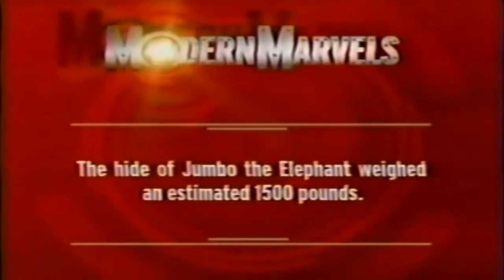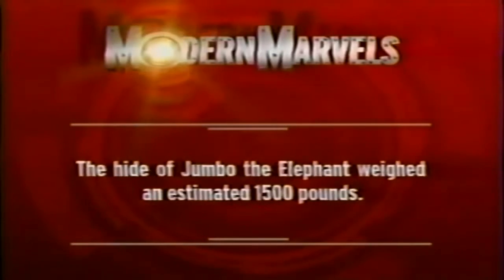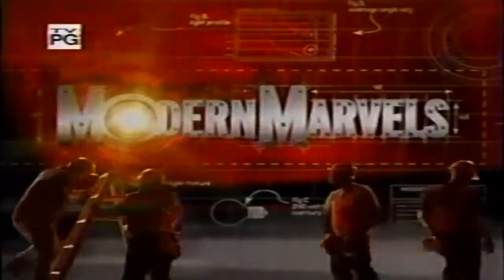The hide of Jumbo the elephant weighed an estimated 1,500 pounds. Taxidermy will return on Modern Marvels, at Extreme Taxidermy on Modern Marvels.